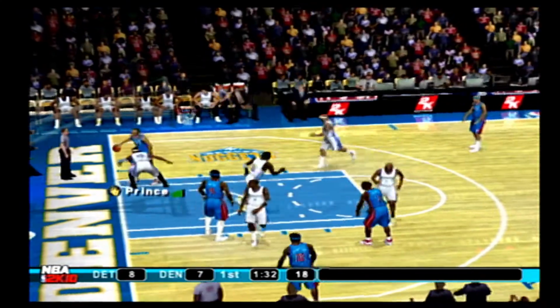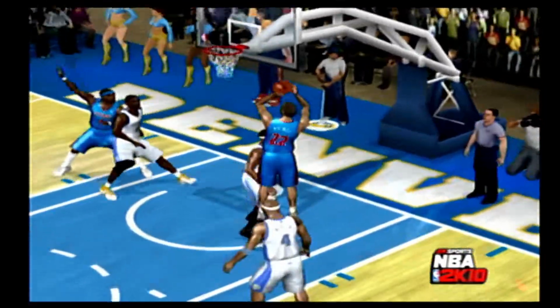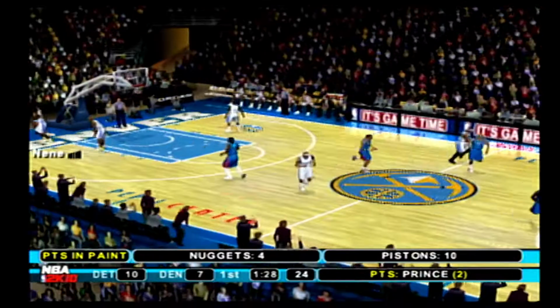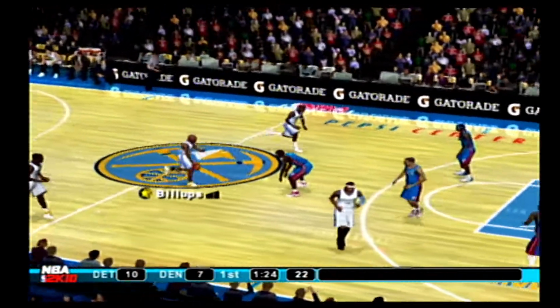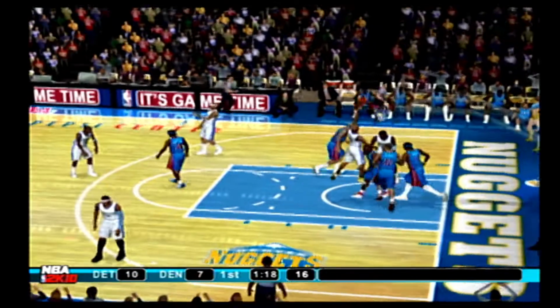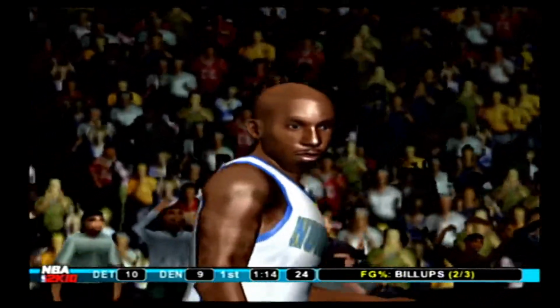Passed it to Prince. Shoots it up. Hits the jumper. Prince took that shot without a moment's hesitation, despite the man right in his face. Now that's confidence. The Nuggets with the ball, and it's a three-point game. To end the drought, hits the left of the rim and gets the friendly bounce.